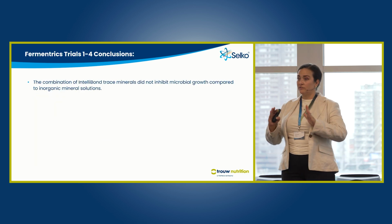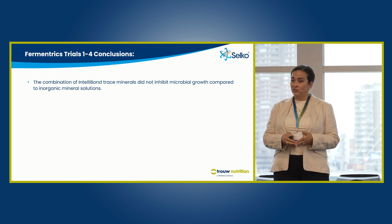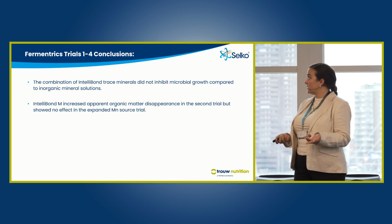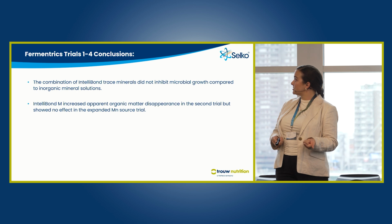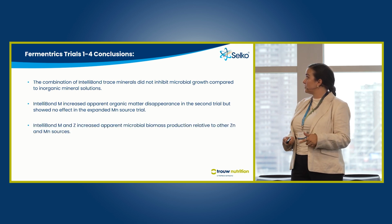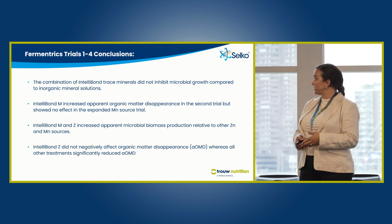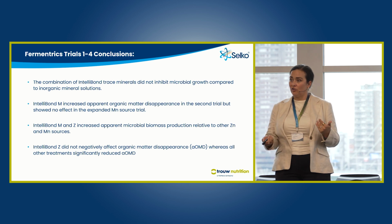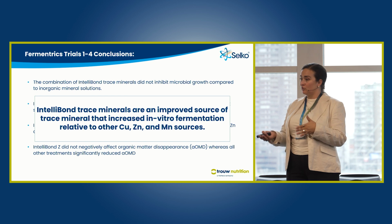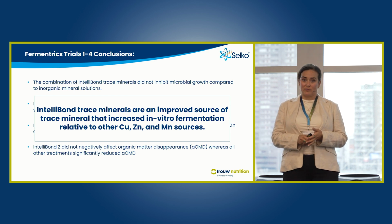So in conclusion of trials 1 through 4, so before the methane data, a combination of IntelliBond trace minerals did not inhibit microbial growth compared to some of the other treatments. IntelliBond manganese increased organic matter disappearance in the second trial, but not in the expanded. IntelliBond manganese and zinc increased apparent microbial biomass relative to other zinc and manganese sources, and zinc did not negatively affect organic matter disappearance, whereas all other treatments did.